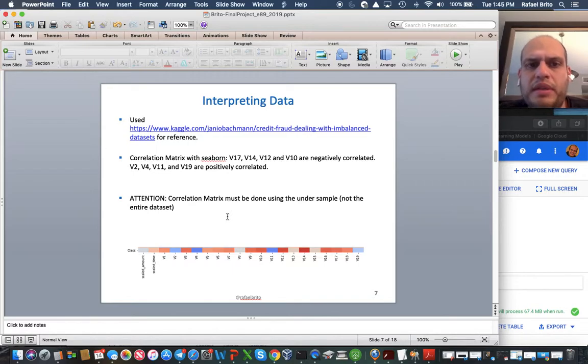Before I created the model, I did some interpretation of the data using Seaborn to see which features are correlated to the class, meaning the target, which is 0 for no fraud and 1 for fraud. And here I show the correlation matrix. Now, the lesson learned is you need to do the correlation with the undersample, the 50-50 sample you created. Otherwise, your correlation is going to be off. As you can see here, V17, V14, and V12 are negatively correlated with fraud, and V2, V4, and V11 are positively correlated.